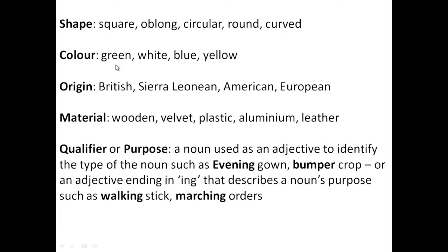Again, we have what we refer to as color. Green, white, blue, yellow, purple, you call them up, mauve, these are all colors. If they are among a list of three or four describing a nearby noun, they should be the sixth to consider.